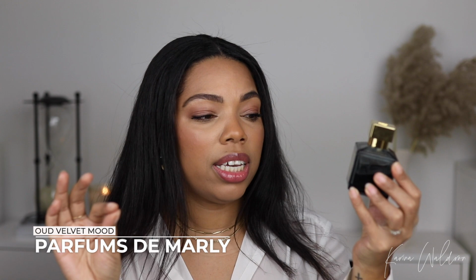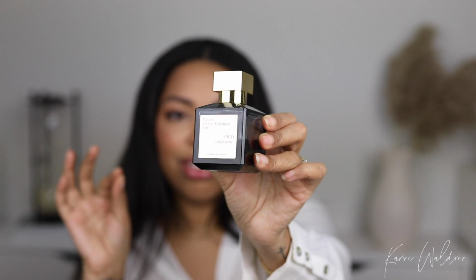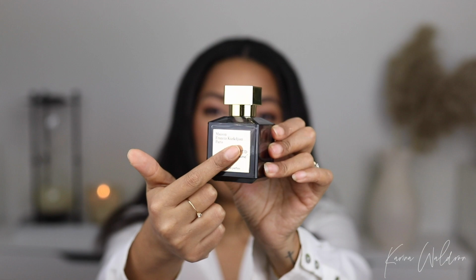Now, this bottle is stunning. Oh, stunning. I really wish that Baccarat Rouge had this beautiful plaque instead of the sticker. I do know that the Extrait de Parfums have the plaque over just the Parfum bottle, but I wish all of them would look like that because they're still all very pricey. You know what I mean? This is just a lot more elevated, more luxe. The bottle just looks more exquisite with this plaque over here. Am I right or am I wrong?